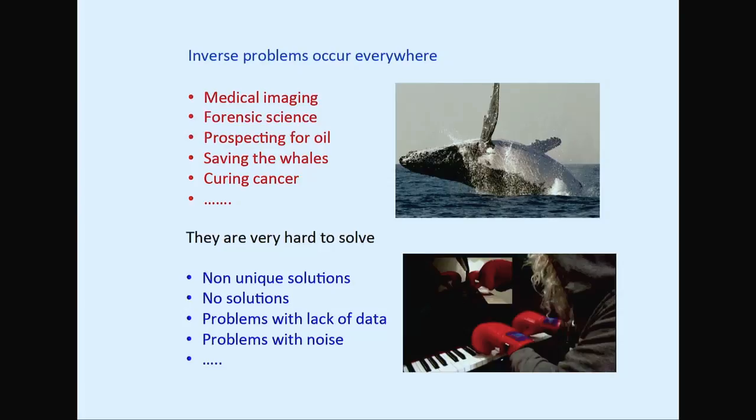And I spend a lot of my life working on these sort of things. Many other people do as well. But the riches of doing this are very great because you literally can cure cancer, save the whales, find the oil, cure all known diseases, and maybe do a bit of forensic science as well.